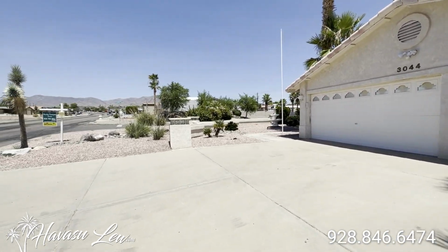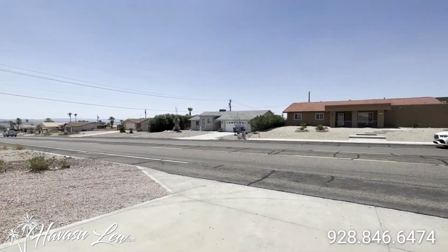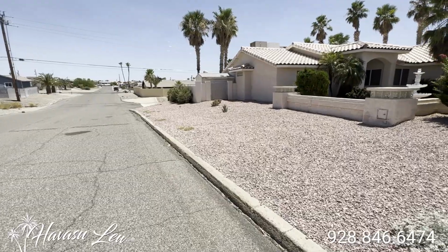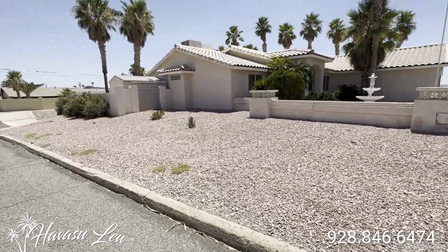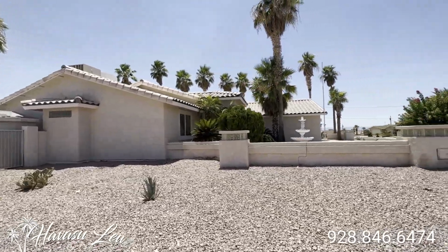Again, it is on Jamaica, so it could be considered a busy street for us anyway, but as you can see, there's no cars on it. This one does have curb and gutter, and it backs to a wash, so you could actually park something on the side here as well, on the side street side.